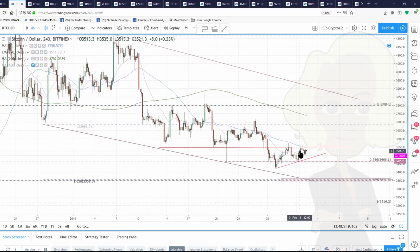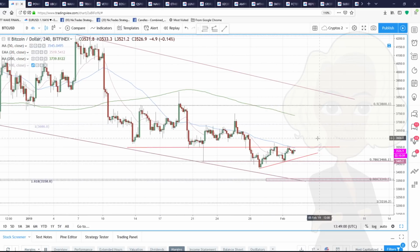So down on the 4-hour, here's this wedge pattern. Here are the highs that we can't get above the 4-hour 50 moving average. Obviously, if we do, then up we go. But for now, this choppy overlapping price action does kind of point to lower.